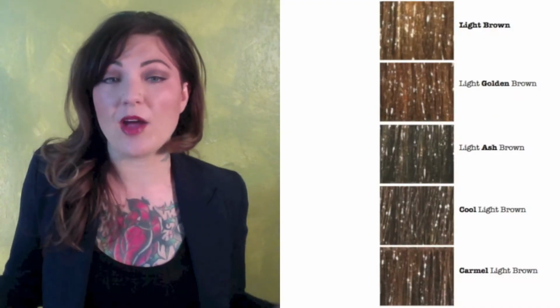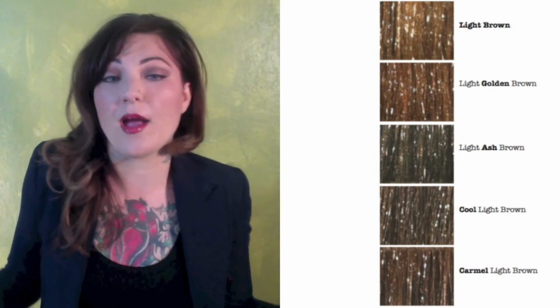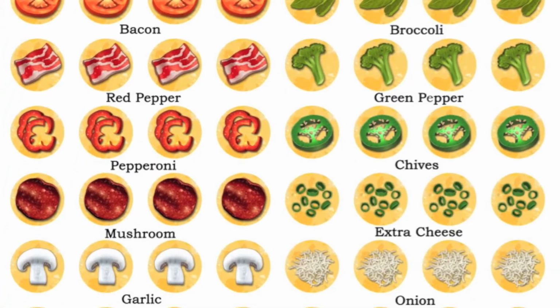What's the difference between golden, ash, auburn, and so on? Pay attention to the name of the dye on the box. For example, light brown. There is light brown, light golden brown, light ash brown, cool light brown, caramel light brown. I mean, the list goes on. So, what are the keywords here? Light brown. If you picture light brown dye as a cheese pizza, and the goldens, ashes, and auburns, they're like the toppings. Light brown dye is just like that pizza. It's just up to you to pick the topping you like.